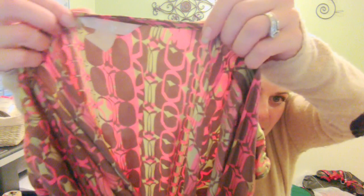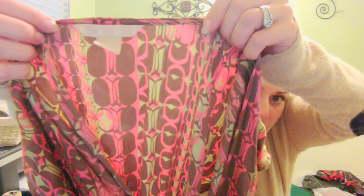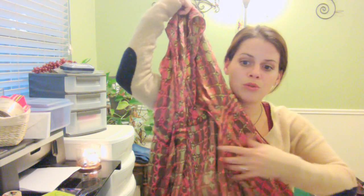Okay. So what I was going to show you to finish off our Goodwill outlet haul is an item that's 100% silk. It's a size 4. It needs to be cleaned, the tag, I think. But the brand is Hype, H-Y-P-E. And it's like a dress, but it's like a robe. You tie it to get it to wrap, like a wrap dress, I guess.